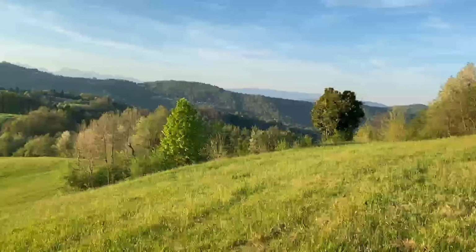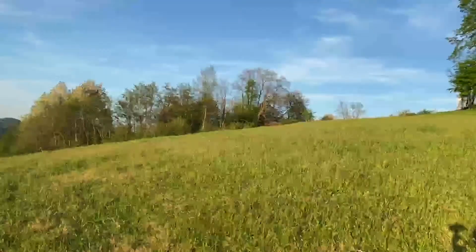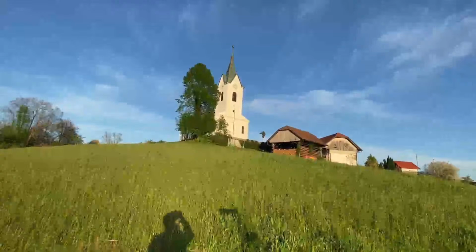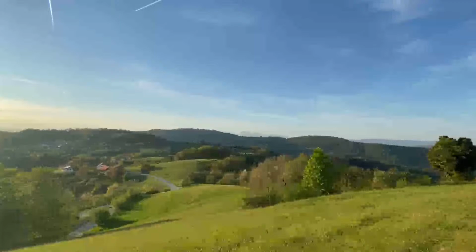I really love this time of year in Slovenia because you get 50 shades of green, you could say. This is the church here in Prežganje, the Church of St. Margaret. And this is the hill. So where I am now is the hill that it sits on, and this is where you get this fabulous view. I really, really love it here. Let's just flip this around. Now you have to look at me instead of that lovely view.